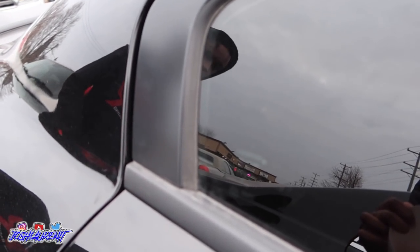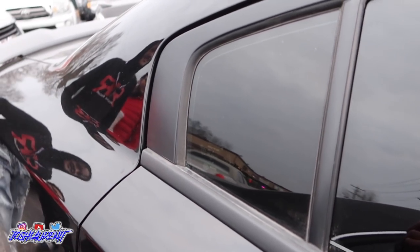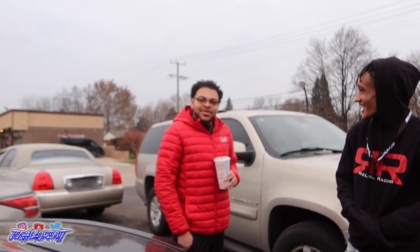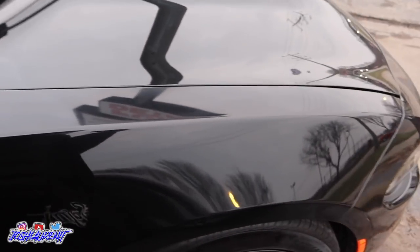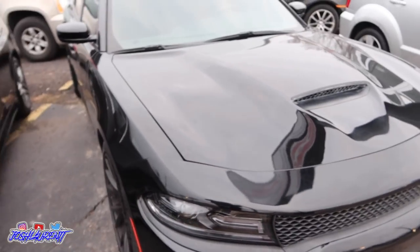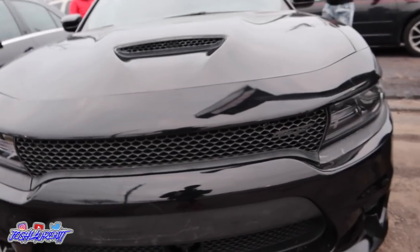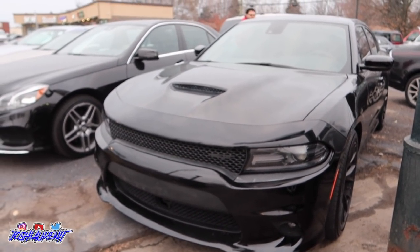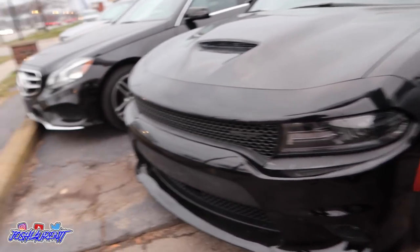Whose was this? Somebody in Bender. I forgot who he said. So this was on the lot with it. That's why it's so cheap. Dang, they took that off. But this nice, so this is a 2018 Scat Pack for 31 bands. If you want it, you know what I'm saying, come up here.